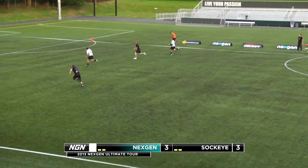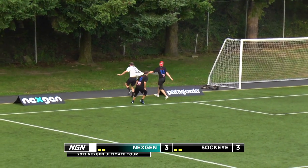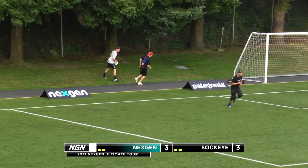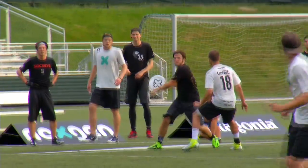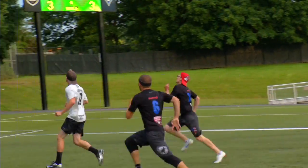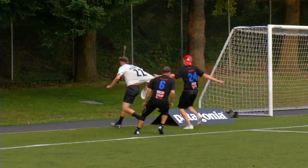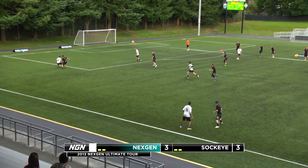Now Burton's going to sling it deep, but Camden Allison Hall is poaching from the backside, and he's going to steal this one from Sefton and Clark. Burton missed the poach from the backside. Yeah, that's not someone Sockeye wants throwing it deep right now. So Allison Hall gets the block.